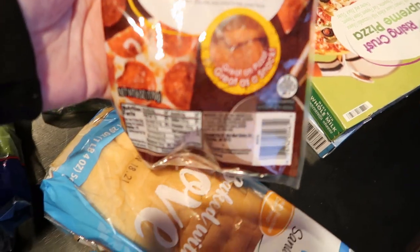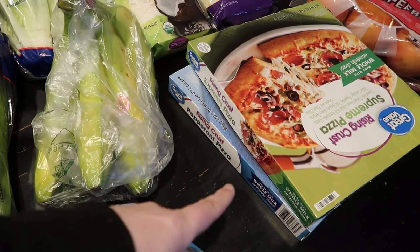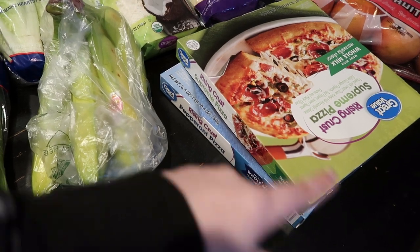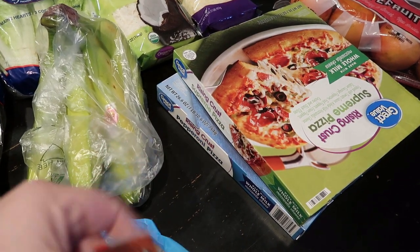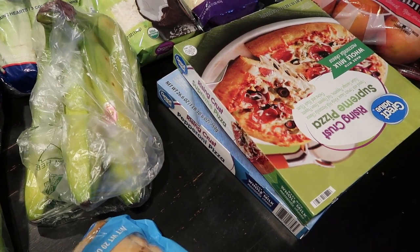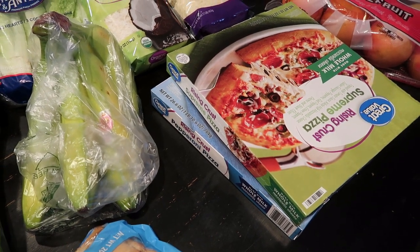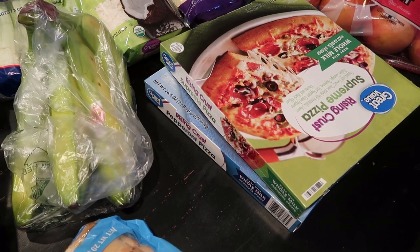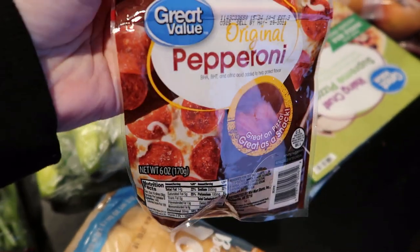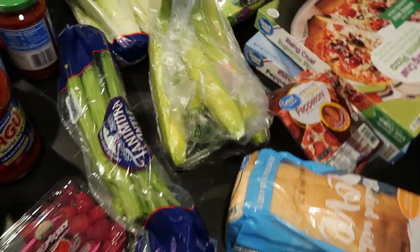I picked up some pepperoni. We are going to do a pizza night this week. I got my family the frozen pizzas. I got a Rising Crust Supreme and a Rising Crust Pepperoni, both from the Great Value brand, and they will eat that. But I'm going to make my own little Weight Watchers friendly pizzas. I'm going to use the Olay Extreme Wellness wraps for the crust of my pizza, essentially, and I'm going to put it together with some lower point options. And with that in mind, I ordered the pepperoni. I actually thought that I had ordered turkey pepperoni, but apparently I clicked the wrong thing, but that's fine. I will make that work.